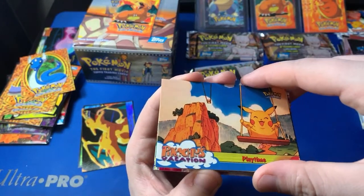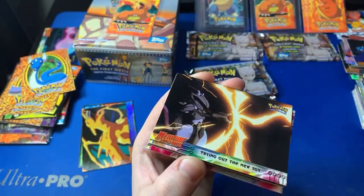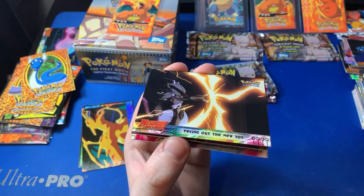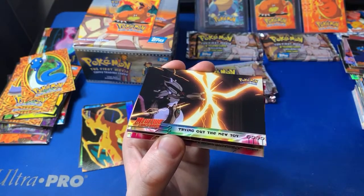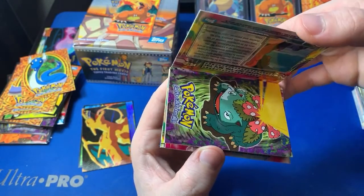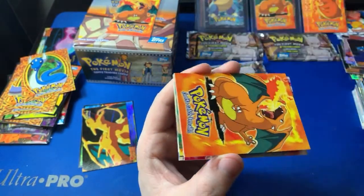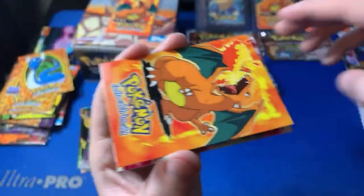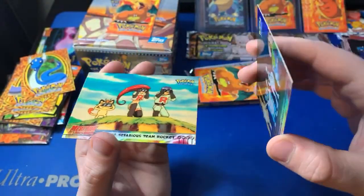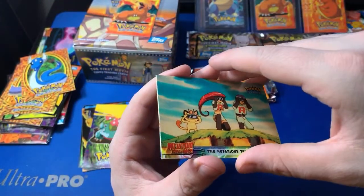Playtime. I think we might have another die cut card in here, maybe. Maybe not. Trying out the new toy. Did our music just expire? Did we go through the whole hour of hip-hop instrumentals? Damn near. Is this two cards? Okay. Venusaur. And another Charizard, but it's a non-holo. But I will still take it. And then our holo, which is right behind the Charizard, so we narrowly missed. Round one equals defeat. Chris really wants me to play This Is What Dreams Are Made Of by Marilyn Manson.